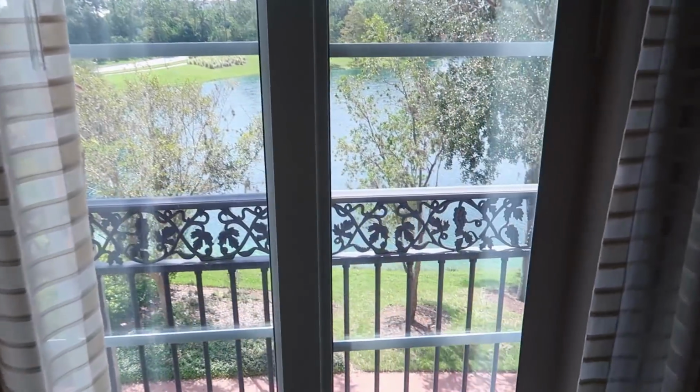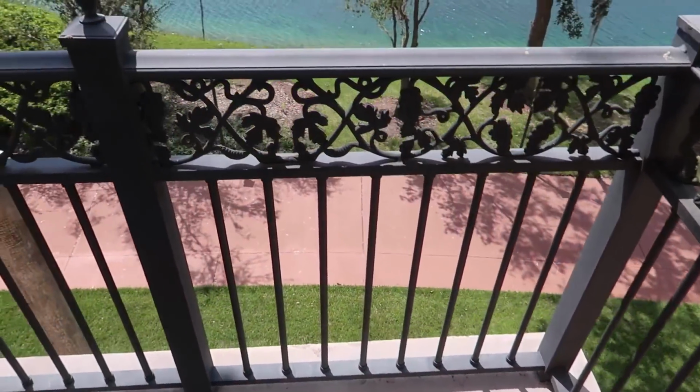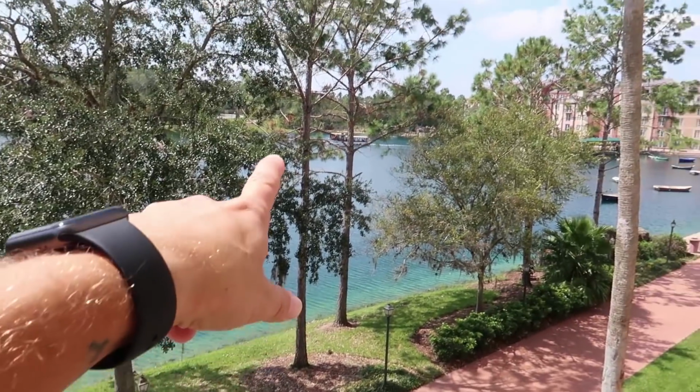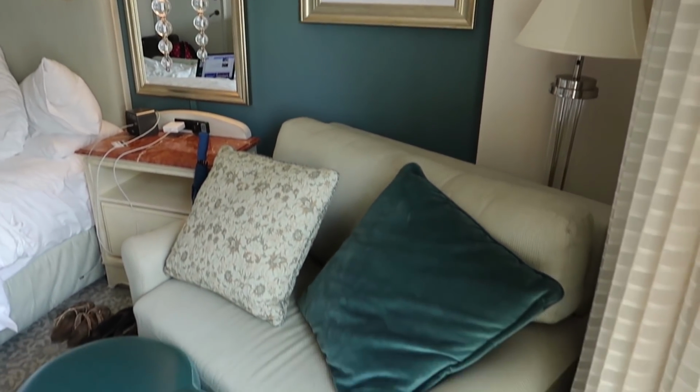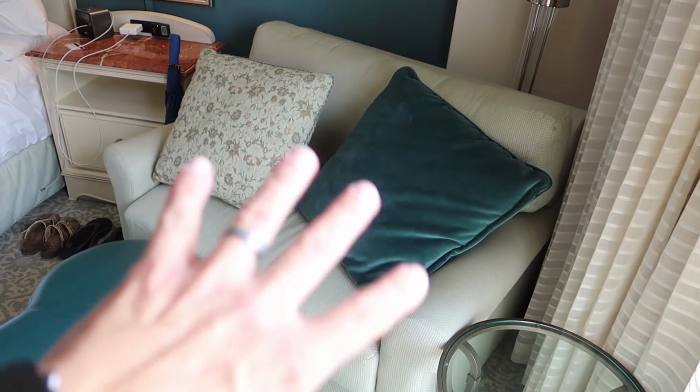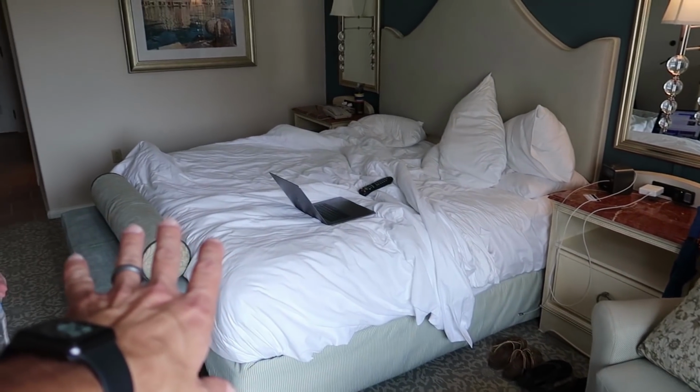Out here, this is our balcony, which I thought was really interesting because it's actually a little tiny balcony. I didn't actually think I'd be able to come out here and step and see. There's that boat that I was telling you guys about that takes you over to the theme parks. And then every room comes with a genie. Wouldn't that be nice? And there's this little love seat type thing here that actually pulls out into a single bed.